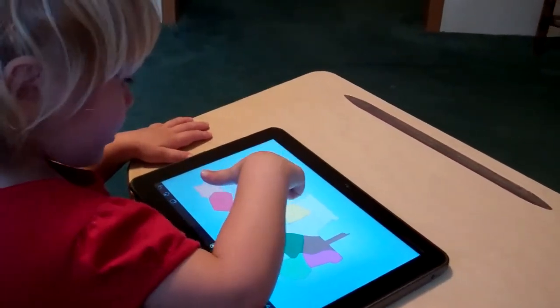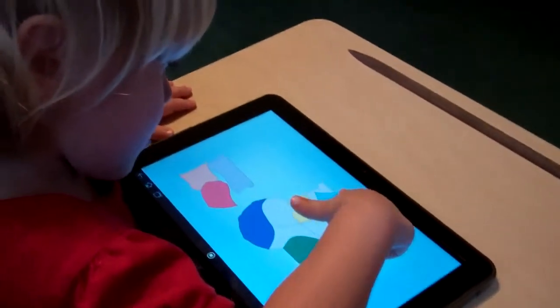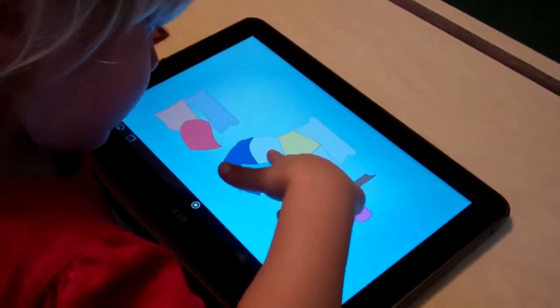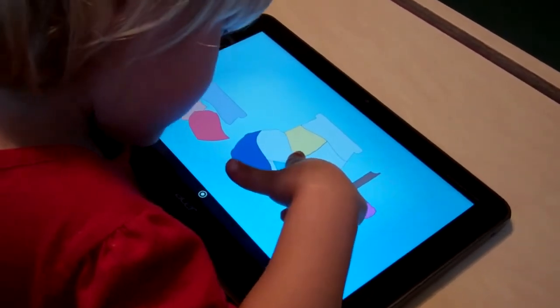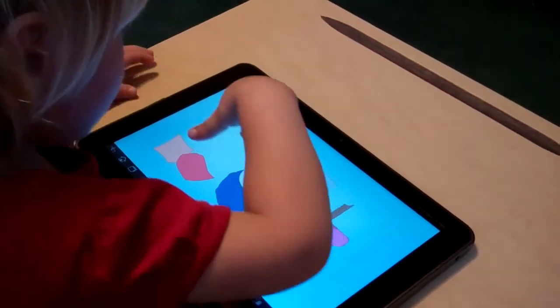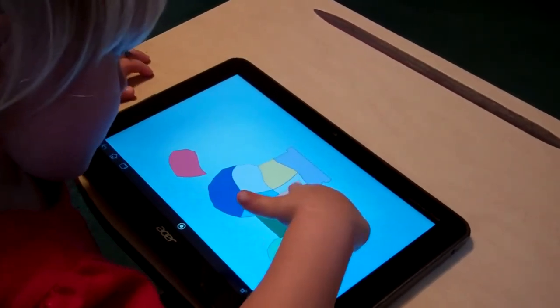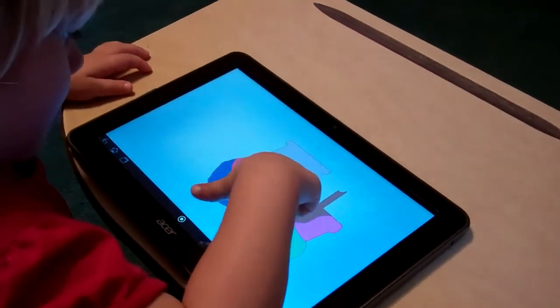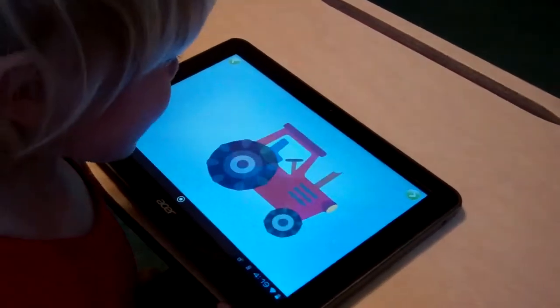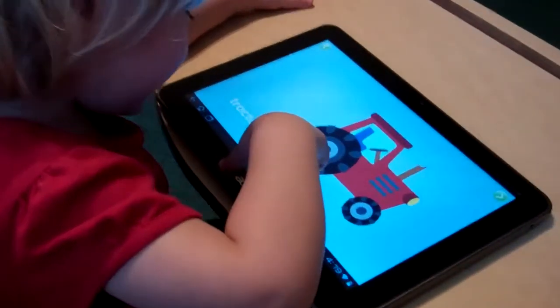Yes. Blue, yes. There you go. Are you going to find where the blue one goes? Yes, you did. Oh, very good. Oh, baby. Oh boy, what is that? Where do you see that? Yeah, tractor.